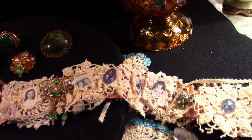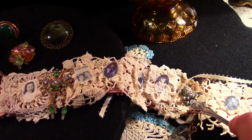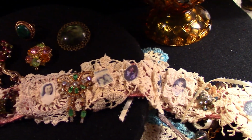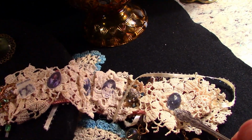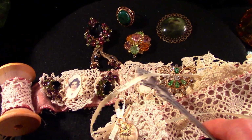Now at the end, there's a little Scotty dog pin that I had when I was little. And all the pictures are of myself, my graduation pictures at the end. That's my baby picture. And there's my graduation picture. And then my mother and father and grandmother. That's my mother right there.